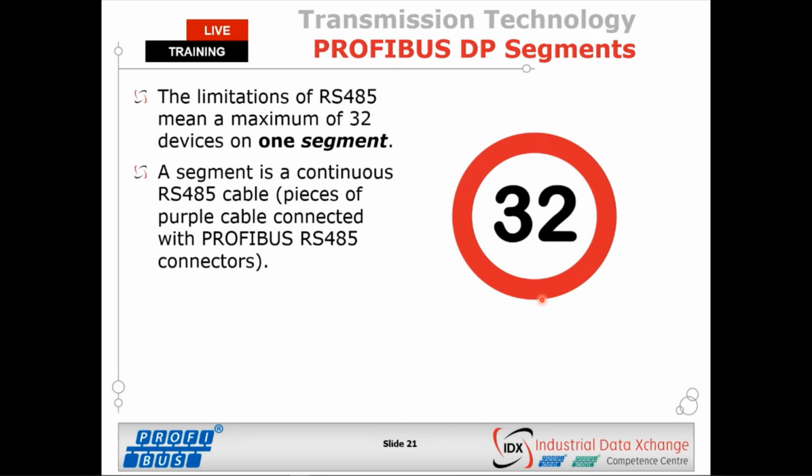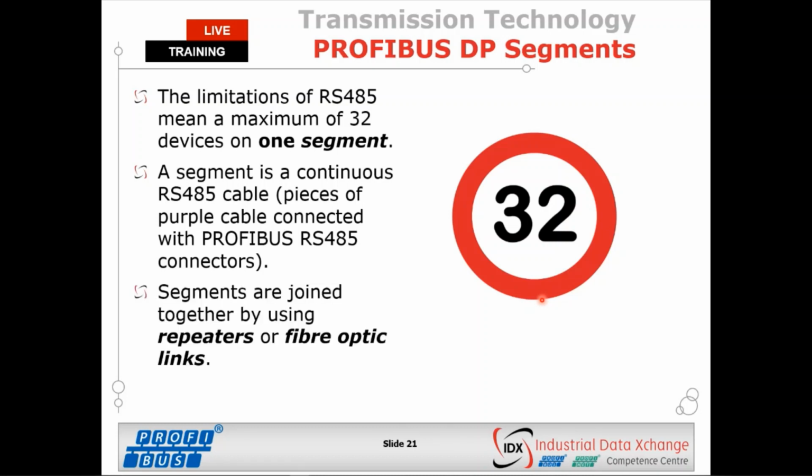I also wouldn't live on the edge either. I wouldn't put 32 devices on a single segment. I'd probably drop it to like 25 or 24. This just allows for future expansion. So maybe if you want to connect an additional device in at a later stage, then you have some room to play. Or even if one of your site engineers does an audit of the network and plugs in the testing tool, the testing tool still counts as part of the 32 devices on a segment.